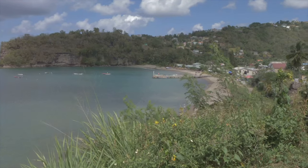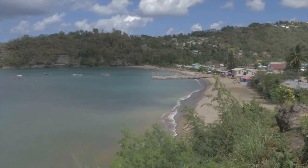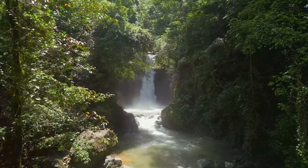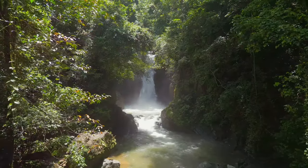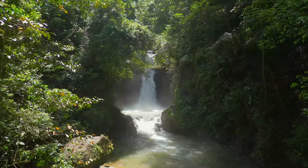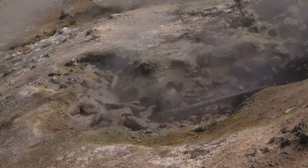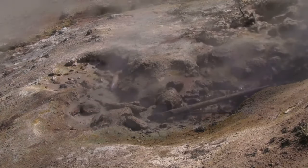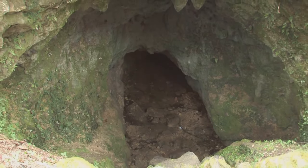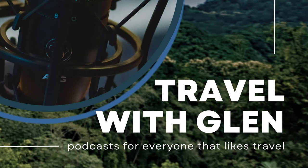Our final hidden gem for today is Dominica, often called the Nature Isle of the Caribbean. Dominica is a treasure trove of rainforests, waterfalls, and volcanic landscapes. One of its most famous attractions is the Boiling Lake, the second largest hot spring in the world. The hike to the lake is challenging but incredibly rewarding, offering stunning views and a sense of adventure.